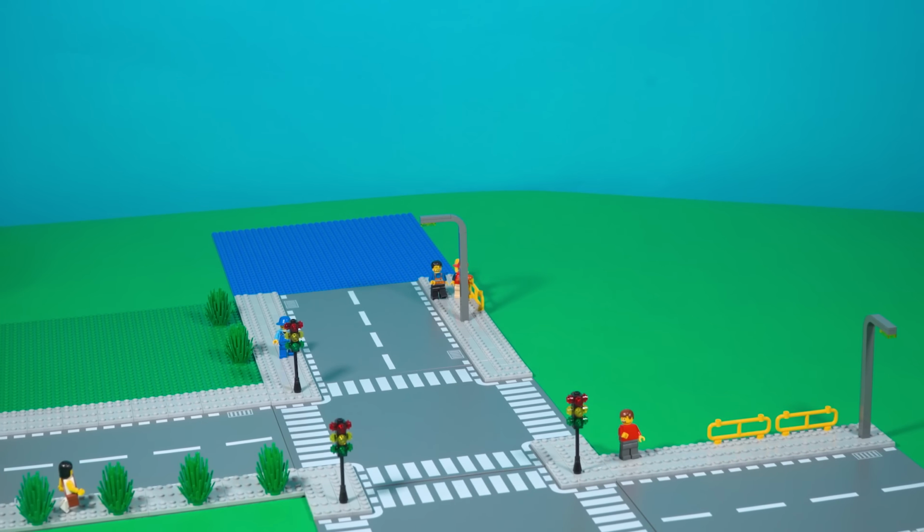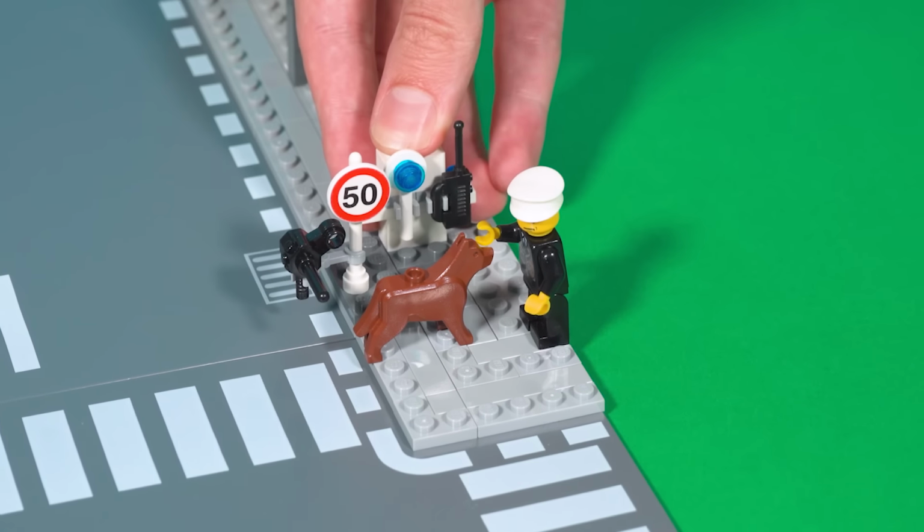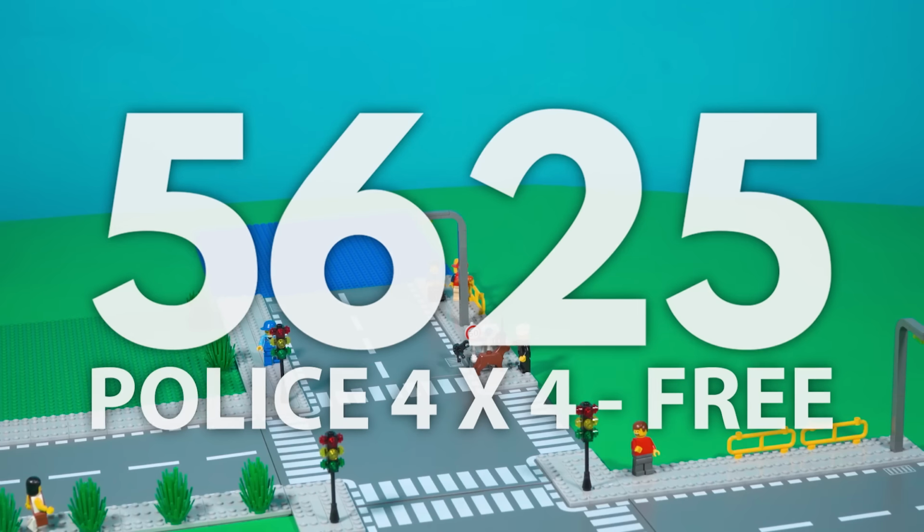Adding to this blossoming police sector of our own, the cop, his dog, and these random bits and bobs look swell on the sidewalk.